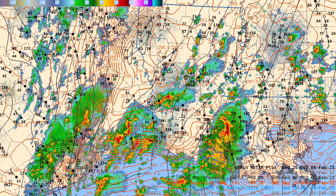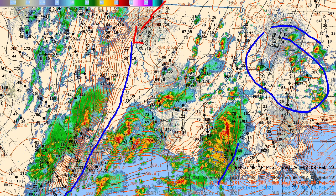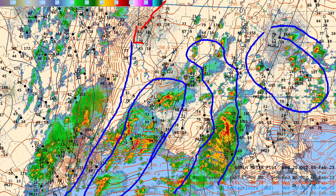So if you want to put it all together, there's the low, there's the cold front, the stationary front to the north. We've got the isolated storms out here, and then the clusters of multicellular complexes out through this region, and the cold air advection sweeping back in to the west.